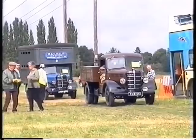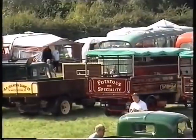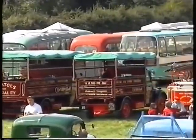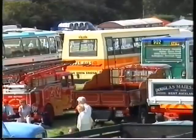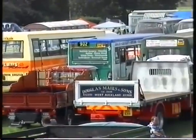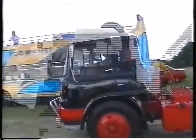The popularity of the annual Bedford gathering in Cambridge has increased year on year, so much so that there are now hundreds of vehicles on display. Whatever the model, if it rolled off the Vauxhall Motors production line, then you're sure to see an example here. However, there seems to be one anomaly.